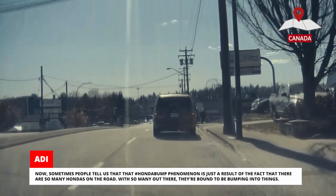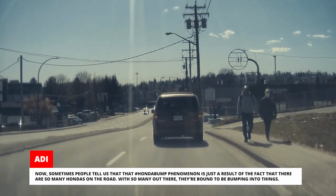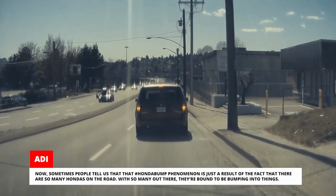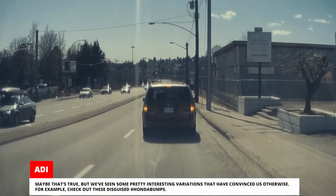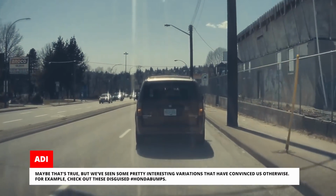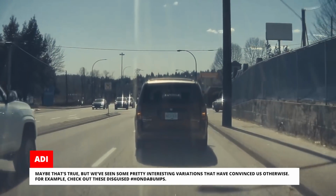Now, sometimes people tell us that the #Honda bump phenomenon is just a result of the fact that there are so many Hondas on the road. With so many out there, they're bound to be bumping into things. Maybe that's true, but we've seen some pretty interesting variations that have convinced us otherwise. For example, check out these disguised #Honda bumps.